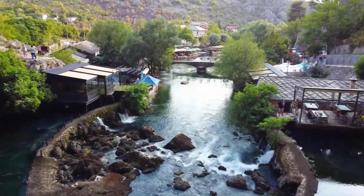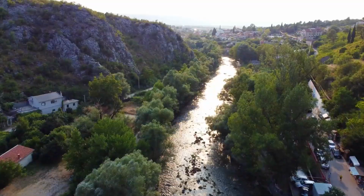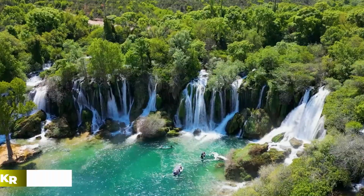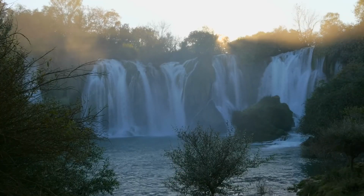From Blagaj, take a 40-minute trip about 30 kilometers southwest on the M6.1 back toward the Neretva Valley to Kravice Waterfalls. $5 entry, and arriving after 4 p.m. means fewer crowds.